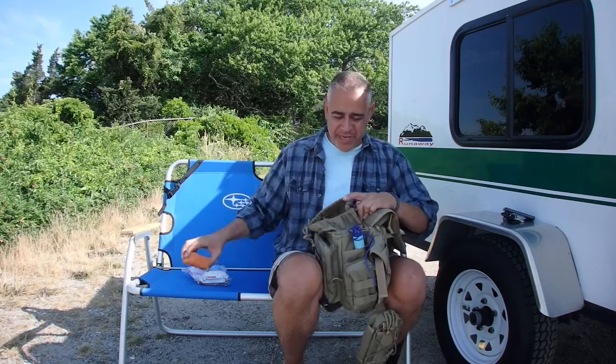This is a stove. Little butane propane stove. Fits in this tiny little thing here. A buddy of mine hooked me up with these some years back. They were cheap. They're on Amazon. He told me about it. He ended up getting me a few of them, so I got these in all my packs.